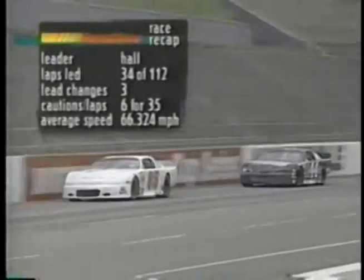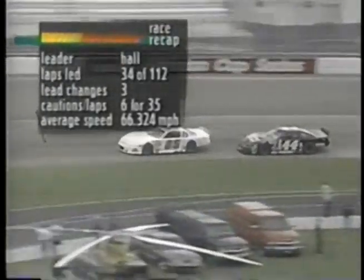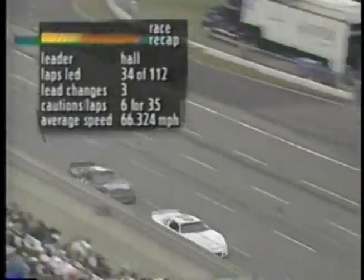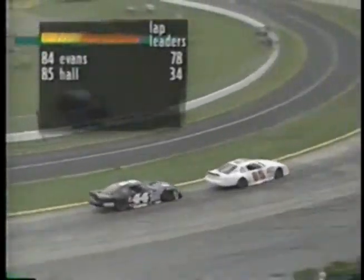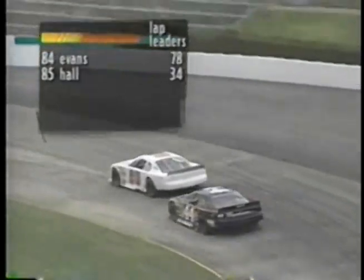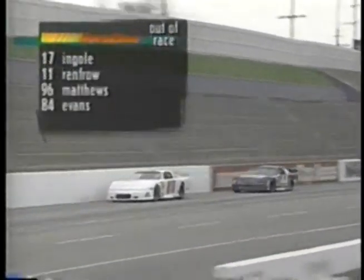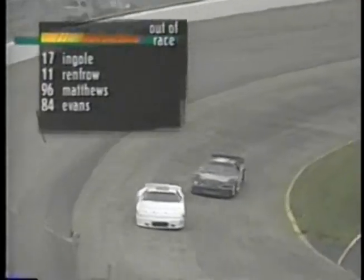If you take a look at our AutoZone race recap, Shane Hall, our leader, has led 34 of 112 laps. There have been 3 lead changes, 6 cautions for 35 laps. The average speed, 66.324 miles per hour. Who have been our leaders? Well, you see our pole sitter led for quite a while, 78 laps for Kevin Evans, and Shane Hall has led 34 laps. Out of race, Ingold, Renfro, Matthews, and Evans, who was the pole sitter.